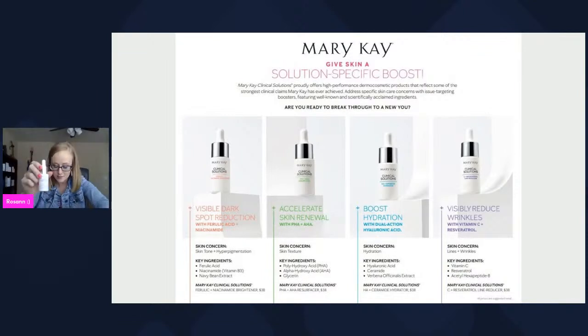Again, that one's $38. And Ferulic, I can say that. That shields the skin from external damage. Niacinamide is a form of vitamin B3, which helps brighten the skin. And then there's one other component that makes this really powerful, and it's navy bean extract, which also helps brighten the skin. Mary Kay's dermatologist discovered that. So that is the Ferulic niacinamide brightener. We just call it the brightener booster because those are really long words.